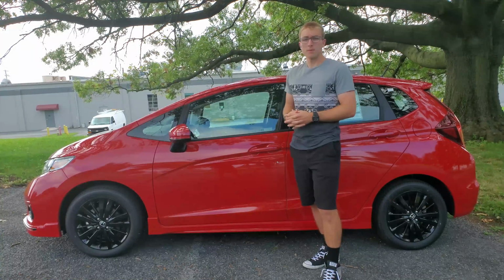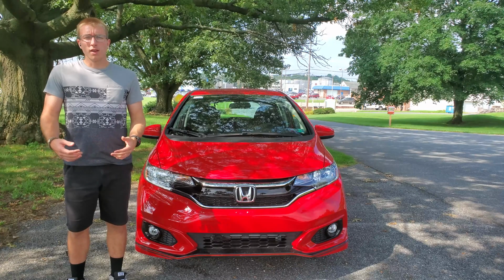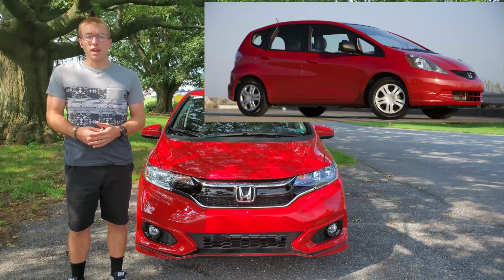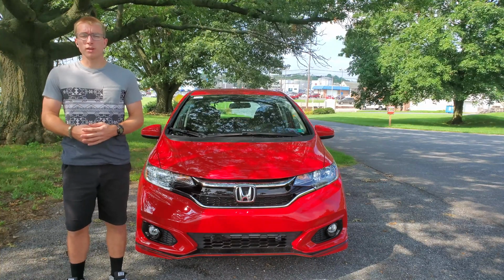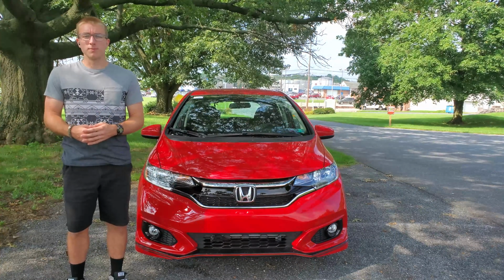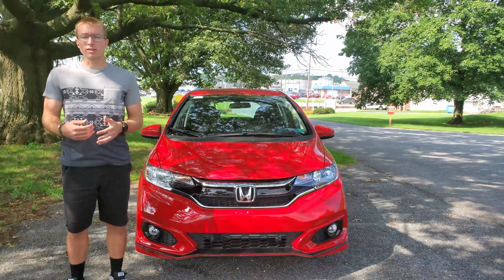But this worries me, because I don't know how clowns are going to get around when the Fit's no longer sold. The Honda Fit originally came to the US in 2007 and lasted only 2 years until it was replaced by the second generation. This is a third generation Fit, and it was released in 2015. It has more passenger space and is slightly shorter than the old Fit. However, it has a longer wheelbase.